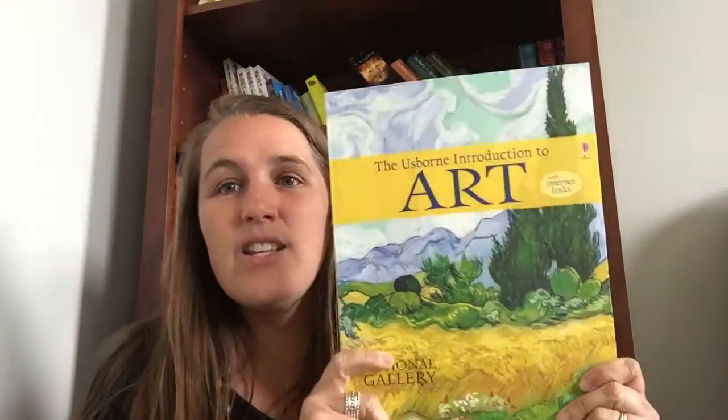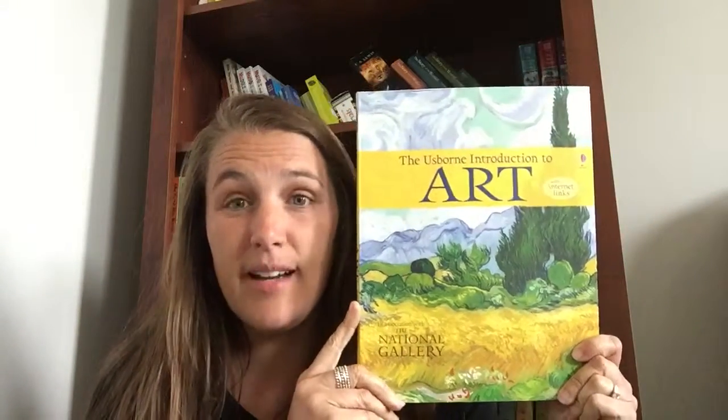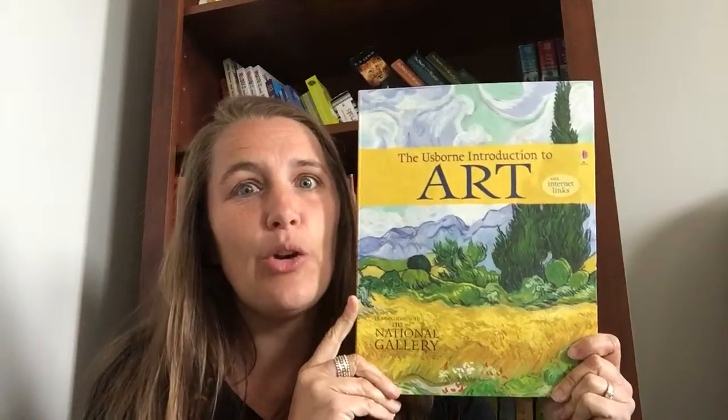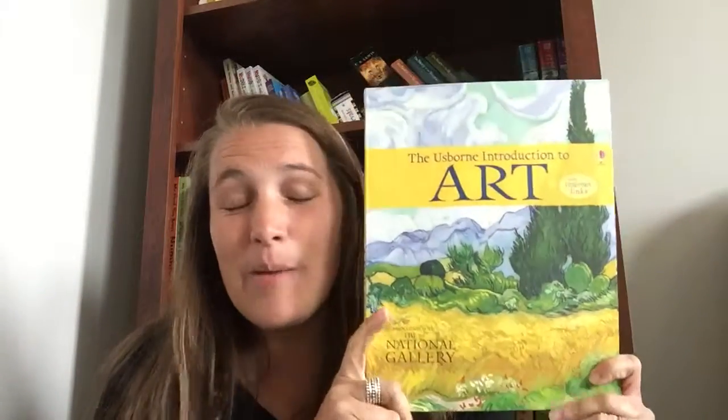And then another flexi binding is the Usborne Introduction to Art. And this is an internet linked book. And what that means is that you can go to usbornequicklinks.com and find out more about the artists and their paintings and things. It's just a bonus. Things that they couldn't fit in the pages of a book. There might be videos, all different kinds of things there. Safe resources on the internet, which I appreciate, instead of my kids Googling.